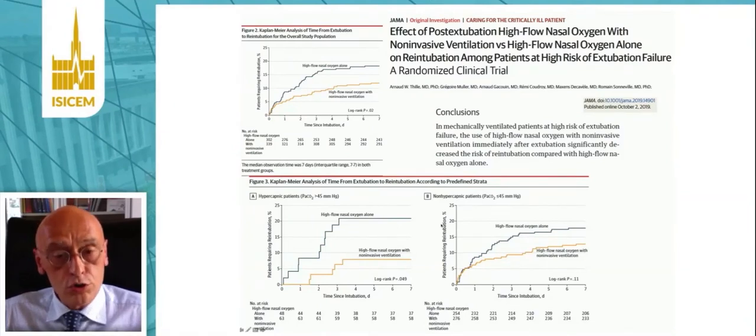So in conclusion, the full potential of this technique has not been entirely explored thus far, but there is clearly a role for this technique in treating our critical patients.